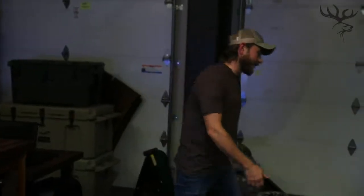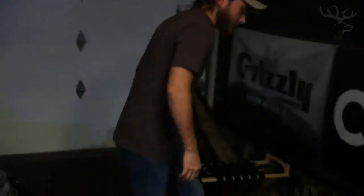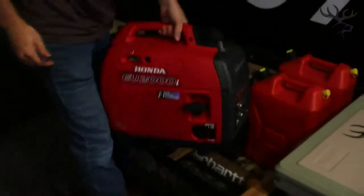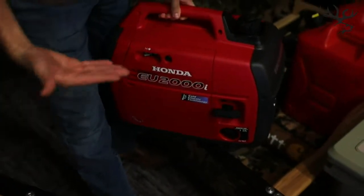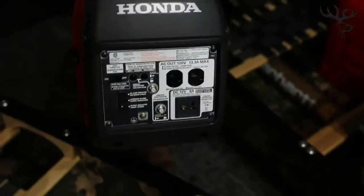You'll see we're taking this Honda EU2000i, which is a really nice generator. Obviously, we're filming for our television show while we're up there, so we got to be able to power our camera equipment and everything. So this is a really small little generator to get the job done.